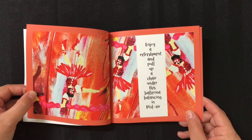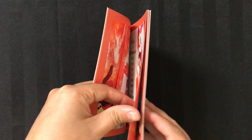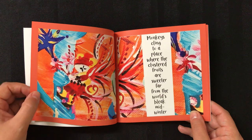Enjoy a refreshment and pull up a chair under this ballerina balancing in midair. Monkeys cling to a place where the clustered fruits are sweeter, far from the world's bleak midwinter.